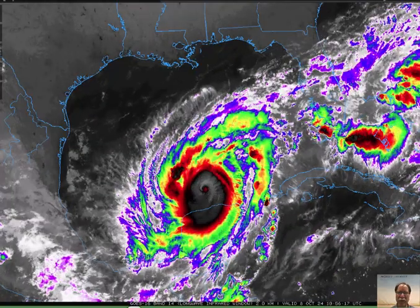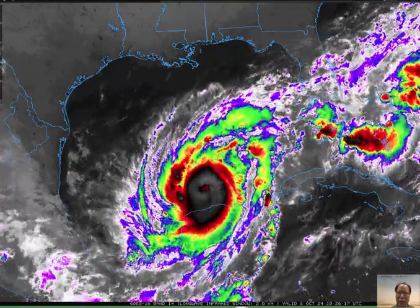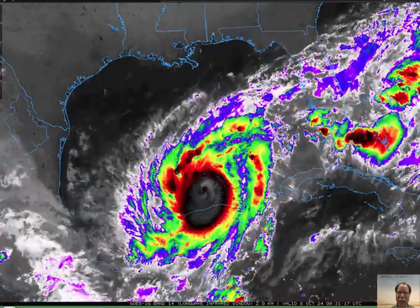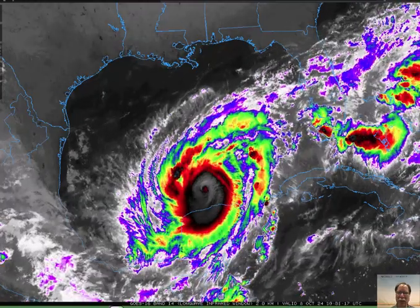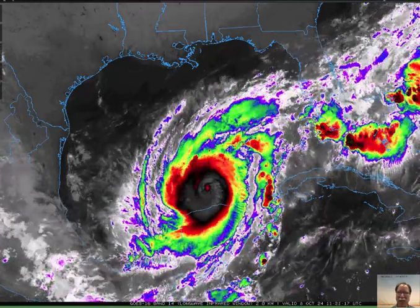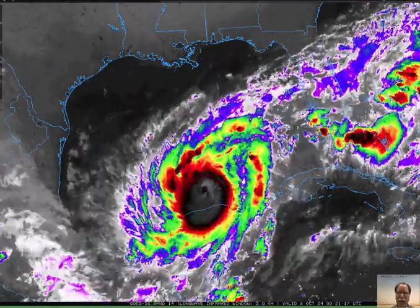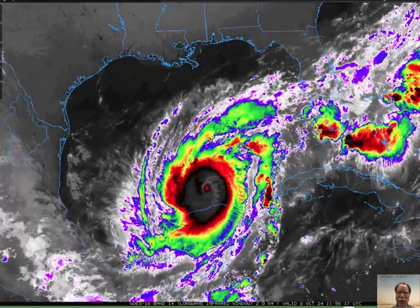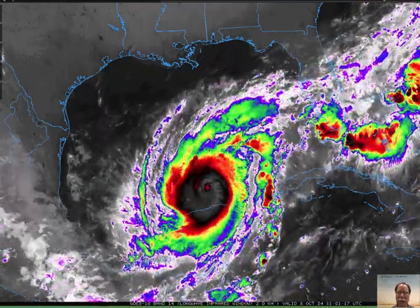Now, when it reached that Category 5 status yesterday with 180-mile-per-hour winds, all the environmental conditions that you can think of were absolutely perfect. That does not last indefinitely. At the peak yesterday, winds were 180 miles per hour. You had the perfect scenario of convergence in the lower levels, divergence aloft, low wind shear, and of course it's sitting over some very warm waters of the Gulf of Mexico.